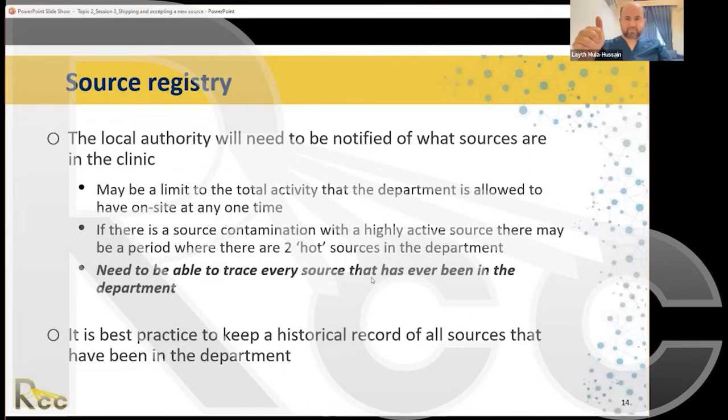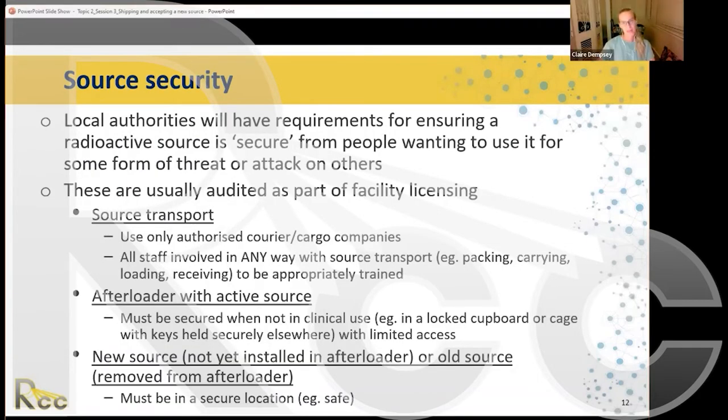Sorry. Yes. Thank you. Okay, so I've mentioned source security a few times. What that means is you need to ensure that your radioactive source is secure from other people wanting to use it for a threat or attack or anything else. They want to steal that source and create some kind of radioactive bomb or whatever it is. They want to steal it and harm themselves with it or harm others. So it's really important that you have that radioactive source secure in your department. Often you'll have an auditor that will come to your department as part of getting your departmental license to ensure that you do have a secure source or you have a way to secure your source on site.